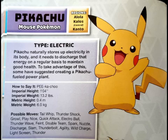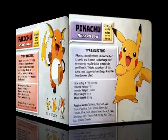Pikachu, the mouse Pokemon, an electric type. Pikachu naturally stores up electricity in its body, and it needs to discharge that energy on a regular basis to maintain good health. To take advantage of this, some have suggested creating a Pikachu-fueled power plant.